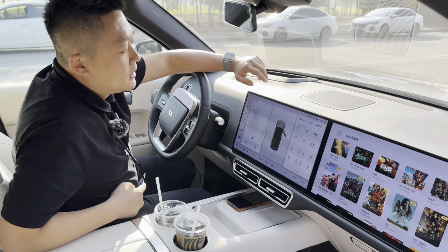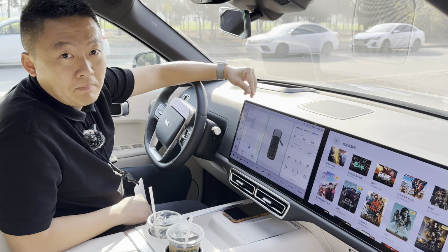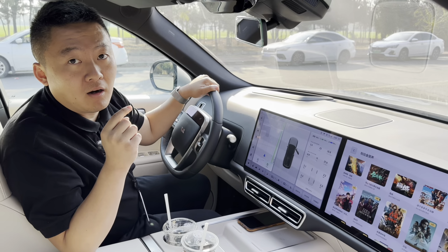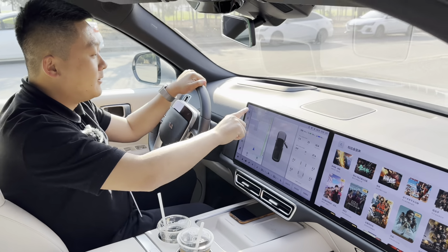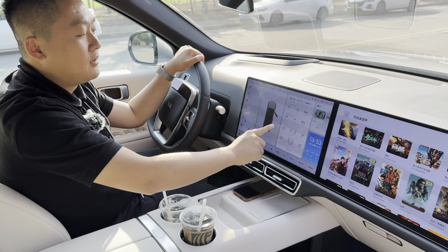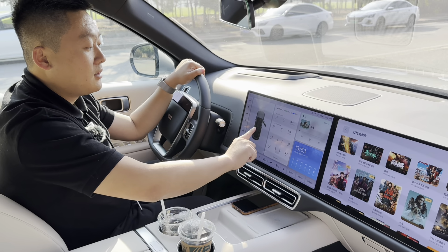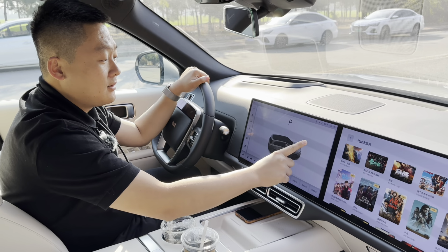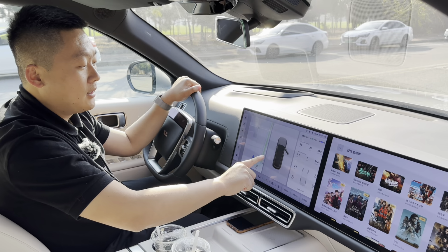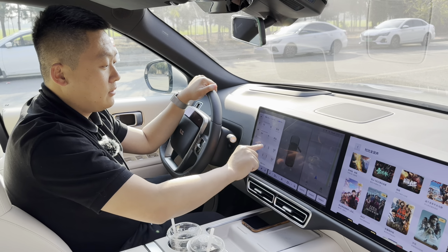And also, I will tell you, this cockpit, this in-car system, isn't built by the traditional auto guys. It's built by the tech guys. So it's a very similar operating system compared with your iPhone. See? Swipe down. So these are the cards, like on your iPhone. And when you tap in, it will give you a bigger version. And you can move it around. It's very smooth. Basically, whatever you want.